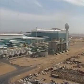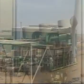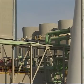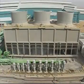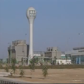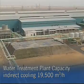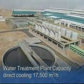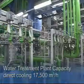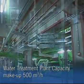The water treatment plant has been completely designed, installed, and commissioned by Danieli Engineering and includes 4 cooling systems: closed circuit, open non-contact system, contact system, and the laminar flow system. Altogether, the plant has a capacity of 19,500 cubic meters per hour for indirect cooling, 17,500 cubic meters per hour for direct cooling, and 500 cubic meters per hour for makeup.